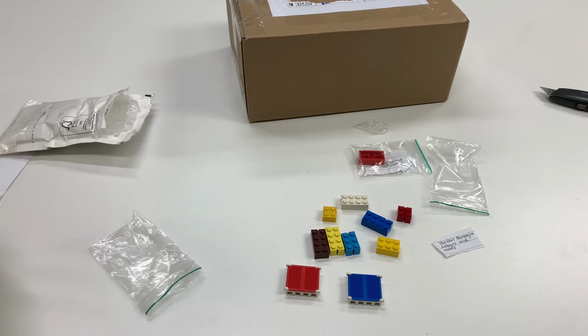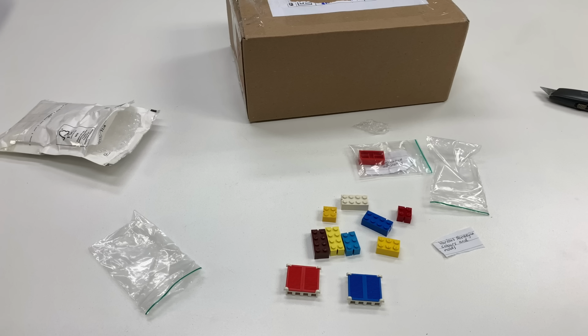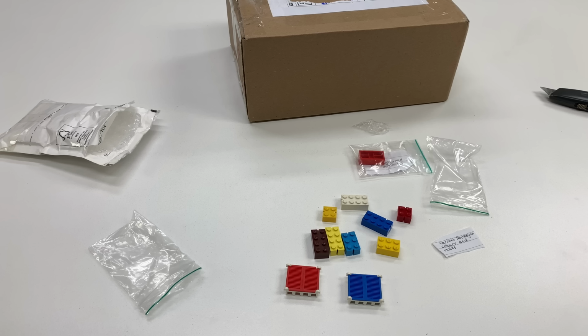Oh, there's more in here. Let me read the letter. He says, I hope you like the special Minitalia window shutters. That was these two pieces. I added some other interesting parts to the package as well that might interest you. You've gone overboard. I really appreciate it. It says, I'm a big fan of vintage Lego, especially the 1930 to 1960 period.